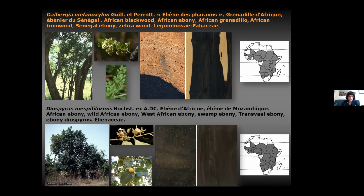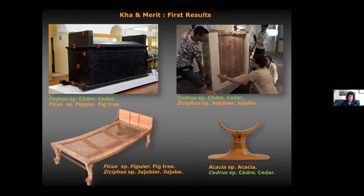I will show you some results of our work in progress. From now on, I have noted in green the foreign species to distinguish them from the local ones in orange. The cedar is the only foreign element in this category, but we didn't have access to all the parts of the objects. For example, the upper part of the door and its lock could not be analyzed at this time.